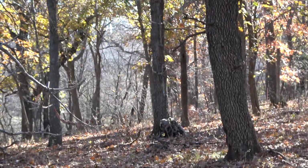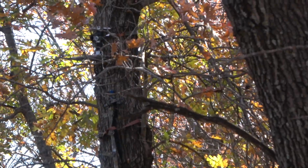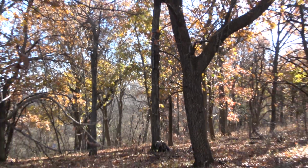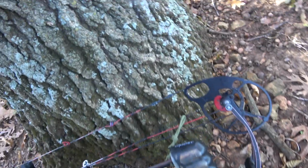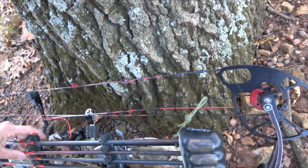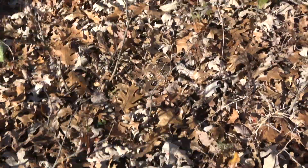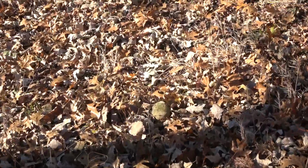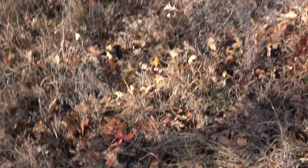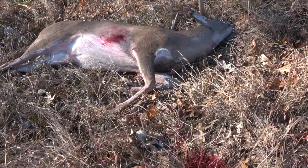I think it's about 18 yards from where I shot him. Little platform. Not gonna do a whole lot of talking for that thing to fall. There he is. Nice Kansas whitetail.